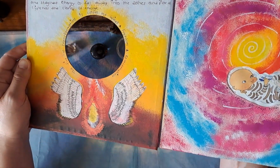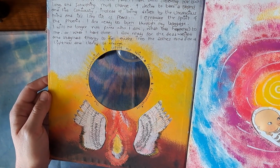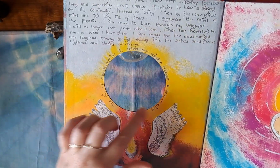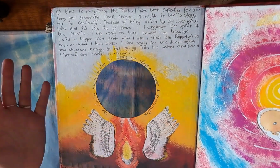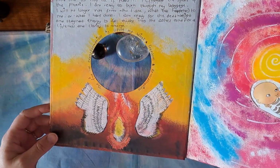I'm ready to burn through my baggage. I will no longer run from who I am, what has happened to me, or what I have done. I am ready for the dead weight and stagnant energy to fall away in the ashes and for a lightness and clarity to emerge. And here, around the hole that's cut out, I wrote, the fire of transformation is upon my wings, freedom, reincarnation, which really resonated with me, because the tarot card that I'm in this year is the Death card. That totally resonates for me.